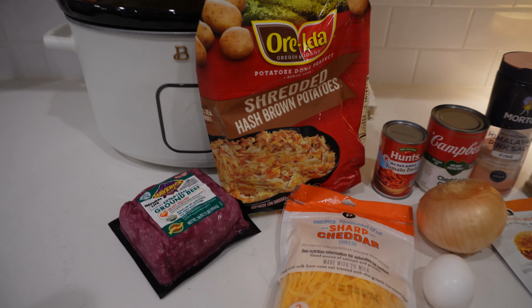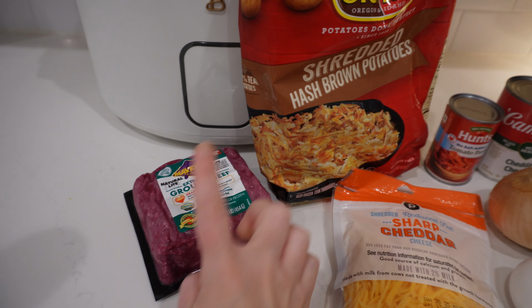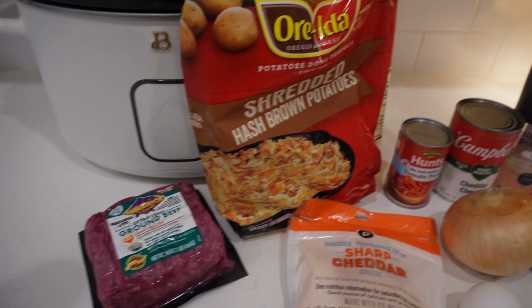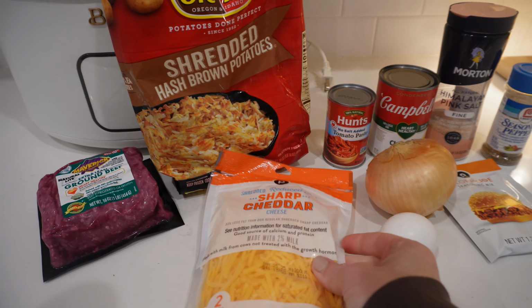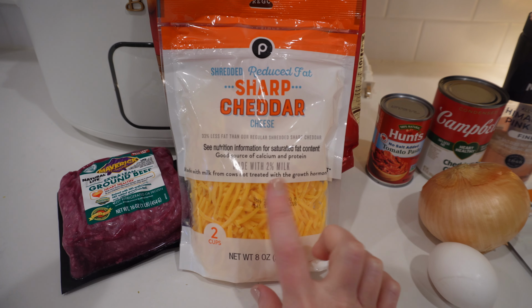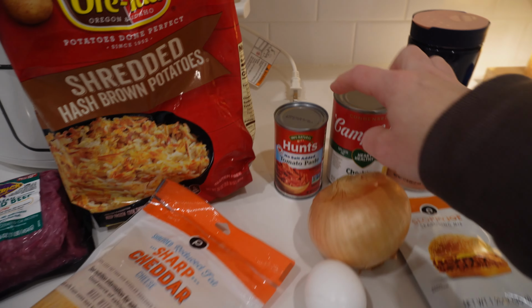Okay, here's what you're gonna need for this recipe. I go for an extra lean ground beef. You could do ground turkey, you could do ground chicken if you really wanted to. A full bag of shredded hash brown potatoes. We're gonna need about 1.5 cups of sharp cheddar cheese. I go for the reduced fat just to make it a little bit healthier.